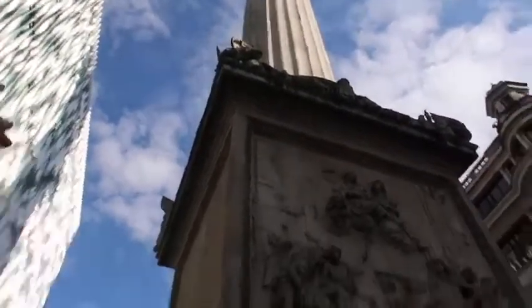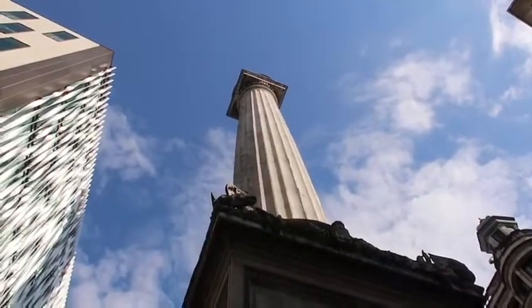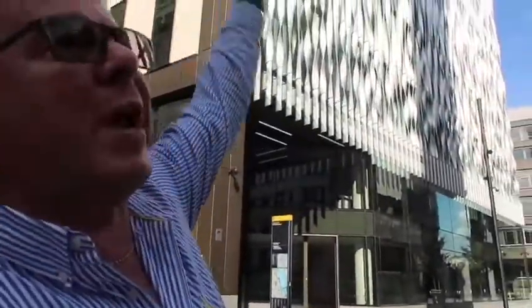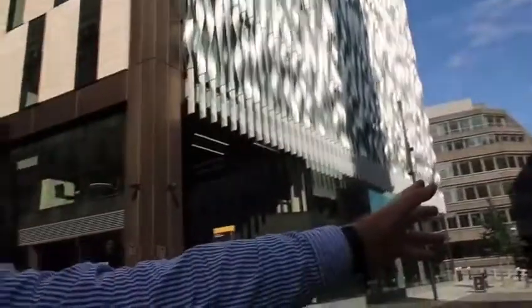Now, if you'd like to focus at the top there, in the late 19th century, there were 6 suicides off the top of there, but today they've actually put an iron ring around the top so nobody can jump off. But one thing I do say, you have to be quite fit to climb the 311 stairs.